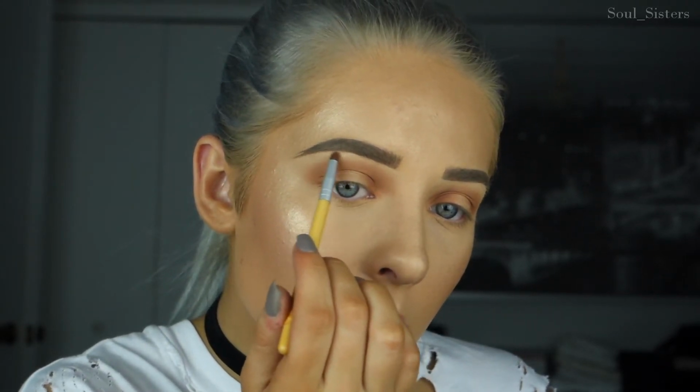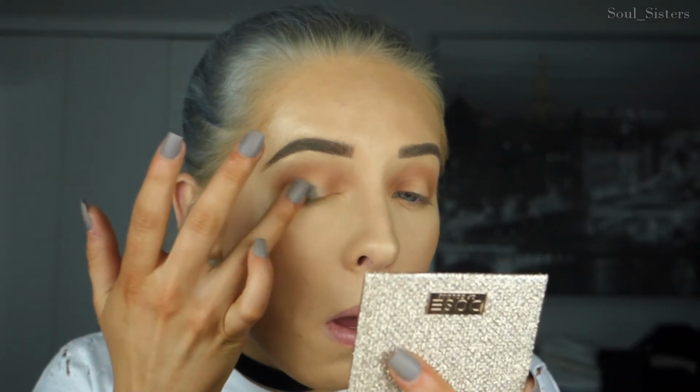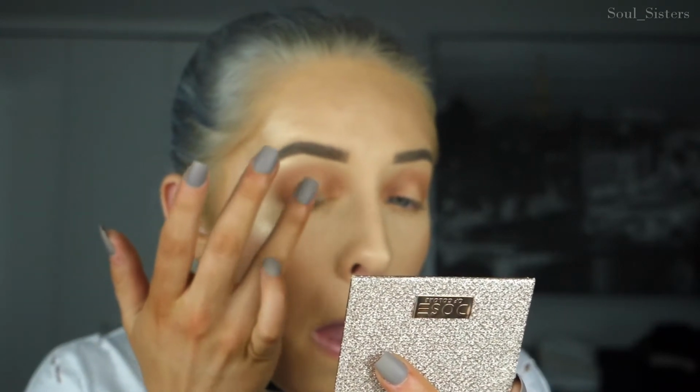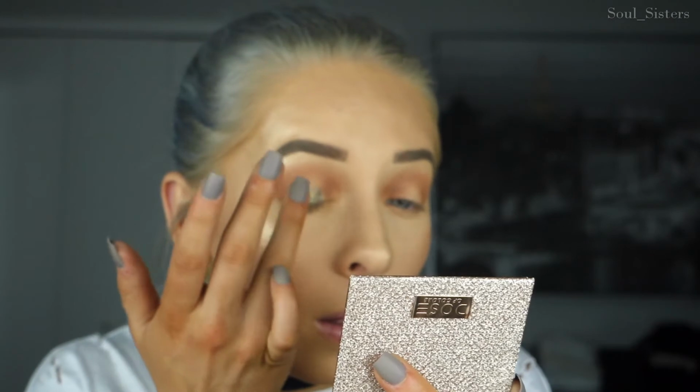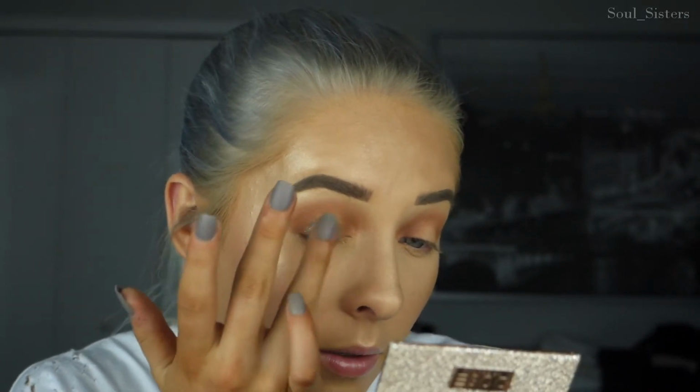I'm going to take some of the Fuego highlighter and put that on my brow bone. So now we're going to dip into Harpoon, which they say you should use wet. So I'm just going to spray some of my rose water on my table and dip my finger in it. Wow, this is gorgeous. It even looks better in person than it looked on the swatches that I saw online.